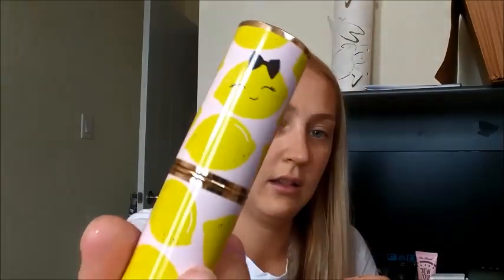So this one is in Pink Lemonade. It's got little lemons all over it. Little lemon with a bow.